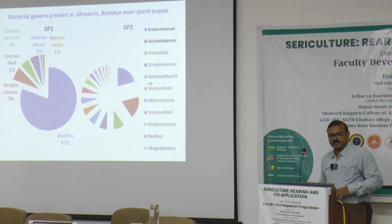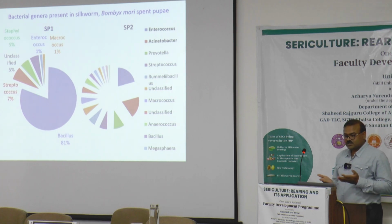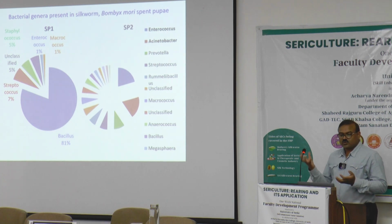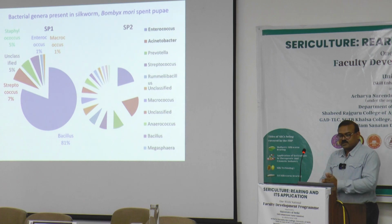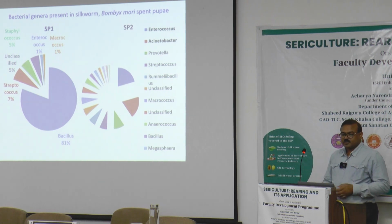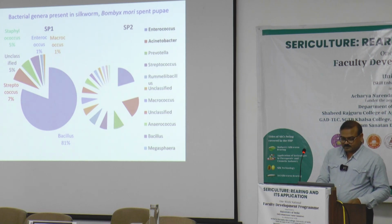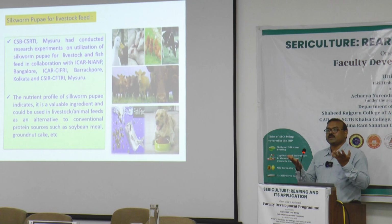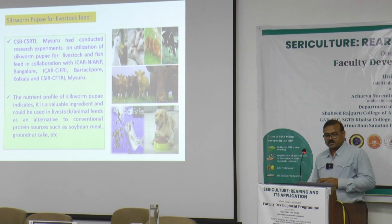Okay. If you see the complete bacterial profile we studied, it mainly contains Enterococcus. In the case of SP1, that is good quality pupa, it contains 80% Bacillus only. Bad quality pupa, you can see it contains diverse bacteria. It belongs to so many genera. But whatever it is, once you dry it, the bacteria, you know, they die. If you over dry, no bacteria will be there. Okay, then we will see.